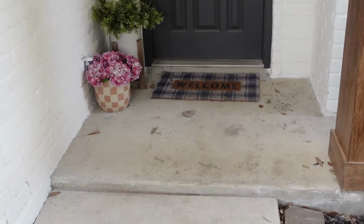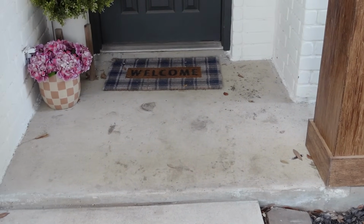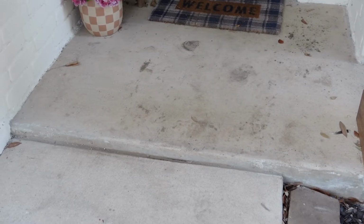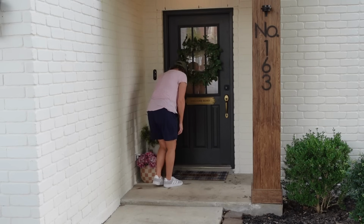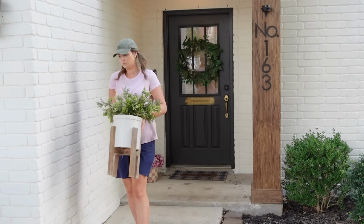Before we can start doing anything with the bricks though, I need to clean all of this area off, need to pick this stuff up, sweep this off, and then we're gonna hose it down or pressure wash it or something to make sure that we've got a really clean surface so the bricks will adhere well.